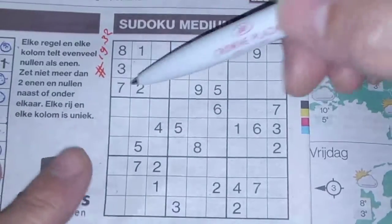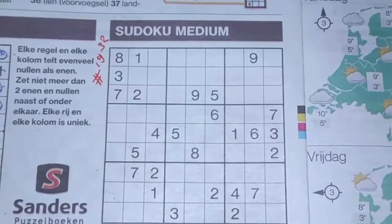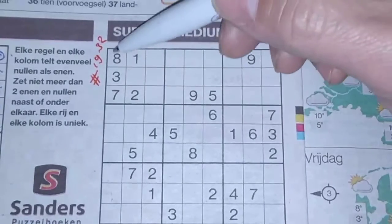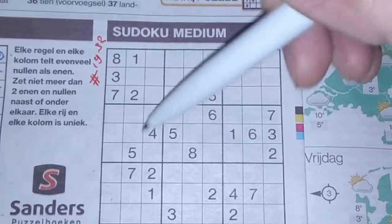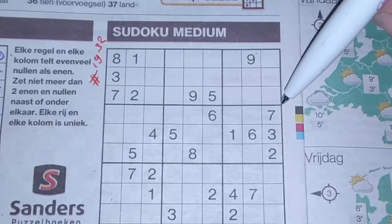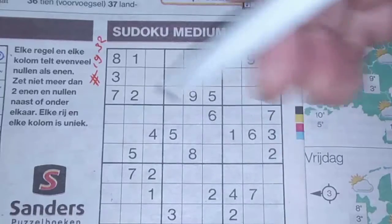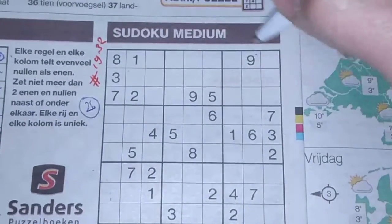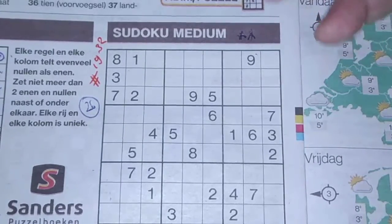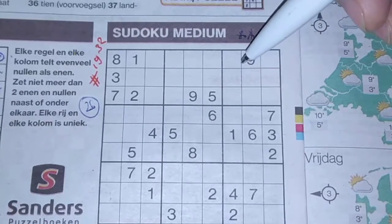Before I start, I always count the printed digits. This one has, let me count, 5 plus 2, 7, 8 plus 2 is 10, 13 plus 5 is 18, plus 2 is 20, 23 plus 3, 26 printed digits. So it's a 2 stars Sudoku if you compare with the extra Sudokus in additional. Alright, so let's get started.